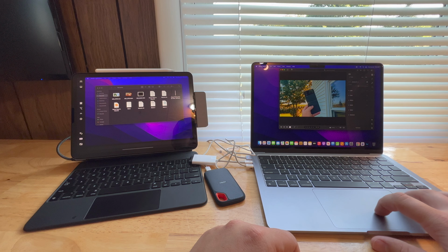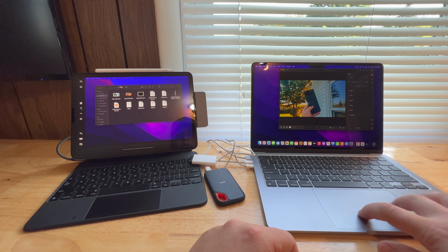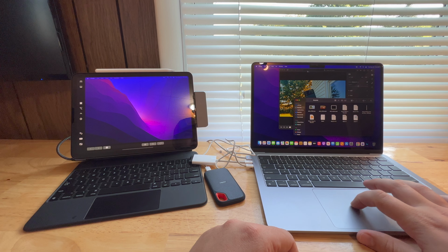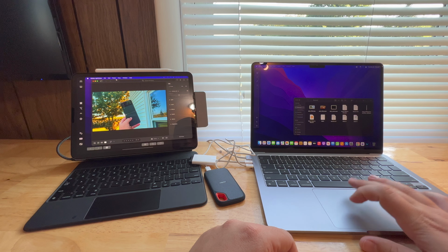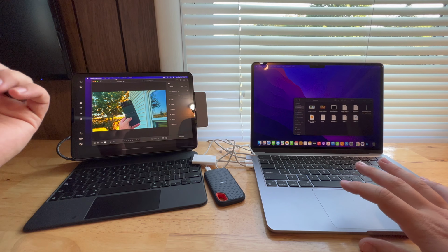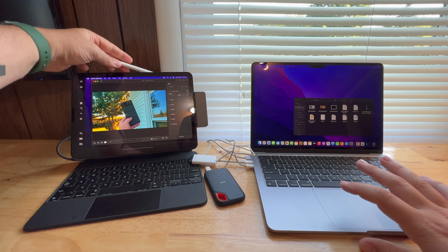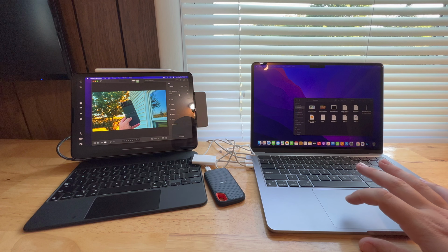You can have your Lightroom open and your files on the MacBook, or you can have your Lightroom on the iPad, so you can still use your Apple Pencil and edit your photos, which is super neat.